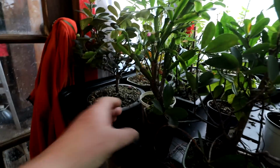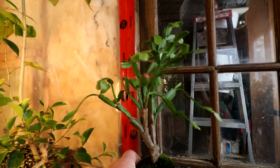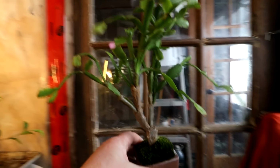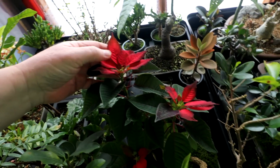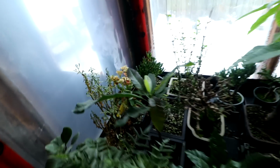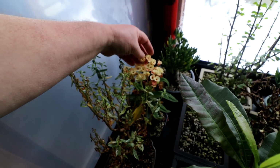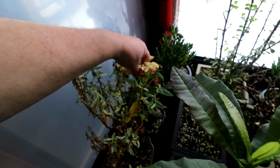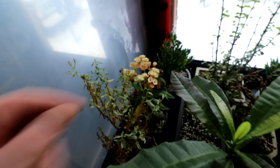I see over here, this is my cutting of my Christmas cactus, and it has flower buds on it too, so that's exciting. That'll be flowering for the first time. Over here, the poinsettia that Jay gave me, it's still in flower, looking really nice. My crown of thorns over here, the flowers are fading. It's flowered since about fall till now, and they're starting to fade away, and the green vegetative growth is starting to take over.